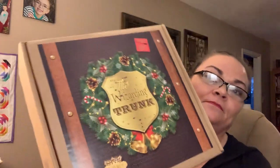I have been enjoying the charm bracelet, don't get me wrong. I'm just really bummed that it must have got caught on something and got pulled off. Okay, next. Wizarding trunk.